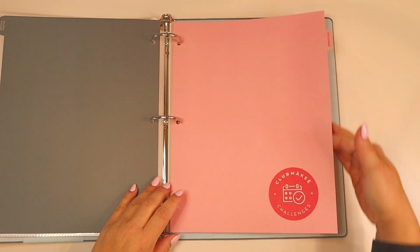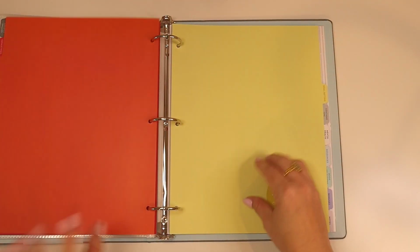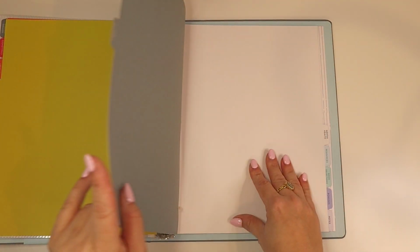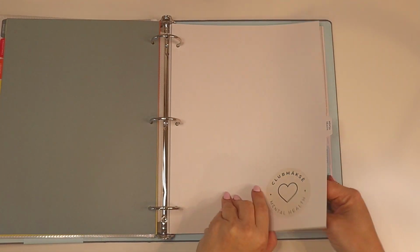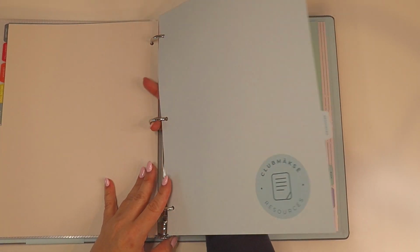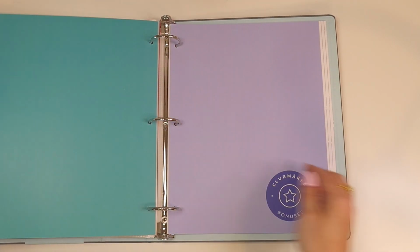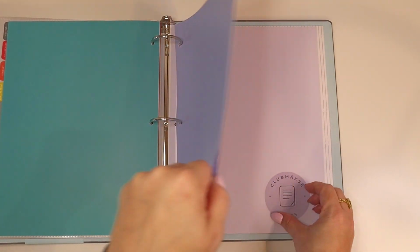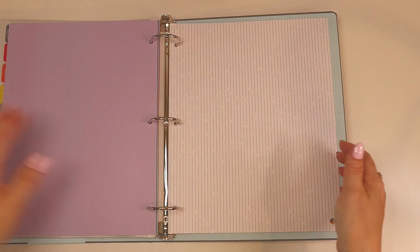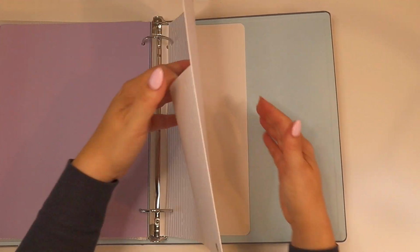You're gonna have a tab for challenges. You'll have a tab for mindset. You're gonna have a tab for goal setting. Another one for coaching tips, mental health. And then you'll have one for resources, book selections, and then bonuses. And then the last one is going to be a section for any notes that you've taken. And then you're gonna have a two-sided pocket folder to keep any items in there if you want to.